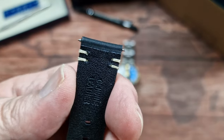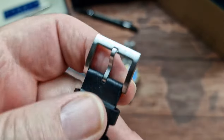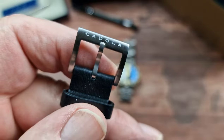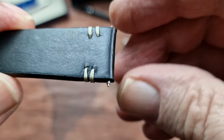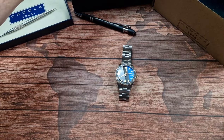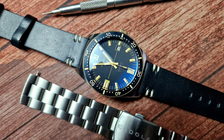No quick release on these. Bit of contrast stitching, but the quality is there. It's quite a nice signed pin buckle clasp at the end there, one fixed keeper, one sliding keeper, and then the same at the other end with your spring bars in there. And it does fit the watch really well. It does look quite good. I'll put a picture of it up with it on the watch for you to have a look at.